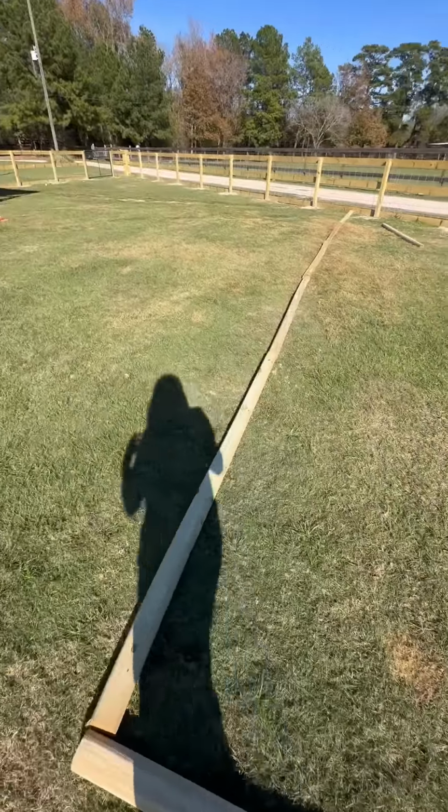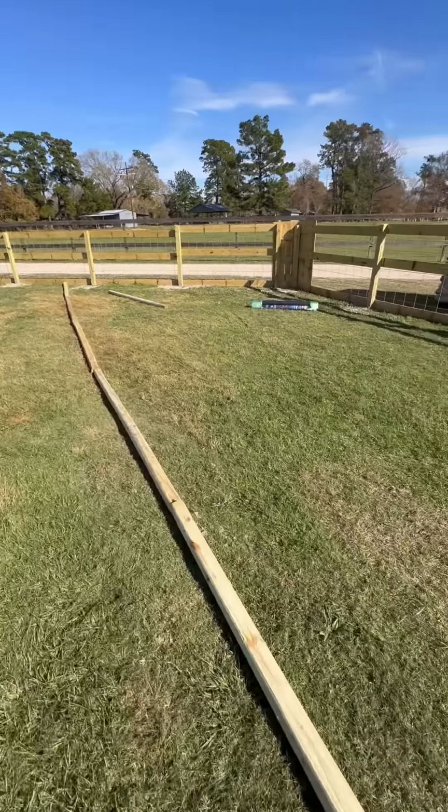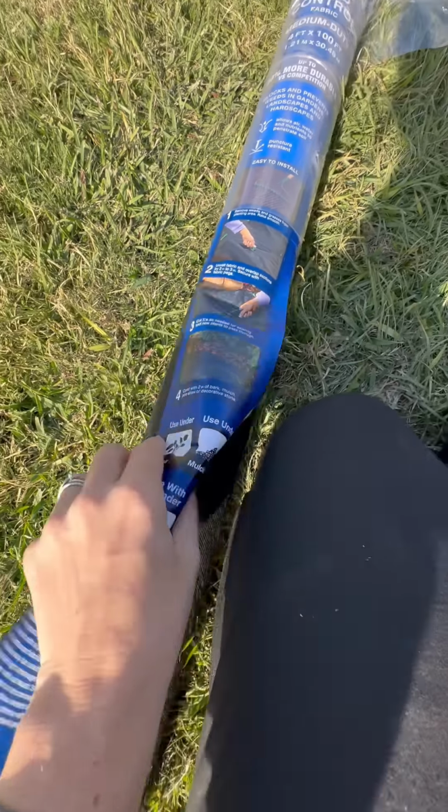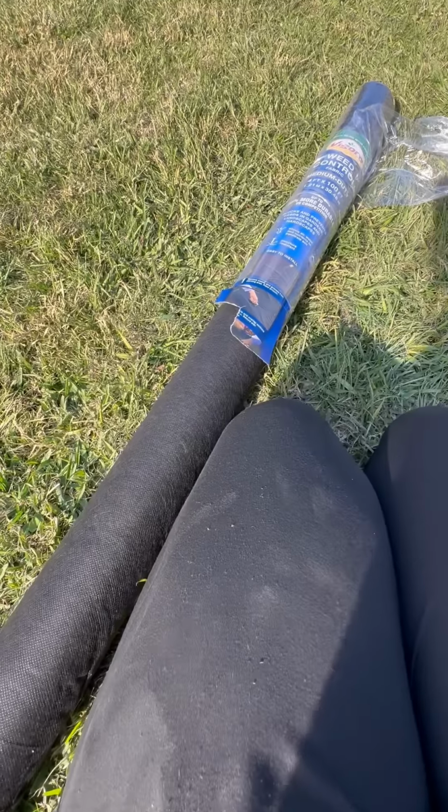It's not perfect right now, but I've got a general shape, so I know how to cut all my weed barrier. Oh yeah, this is all for planting. I'm not planting. That doesn't matter.